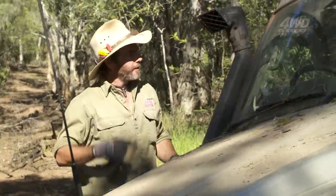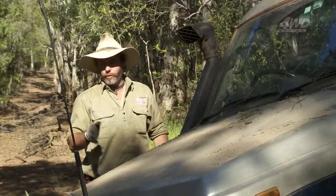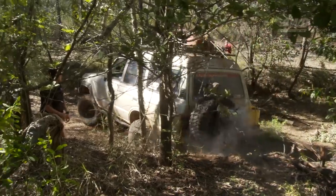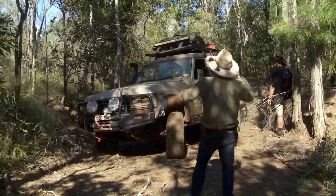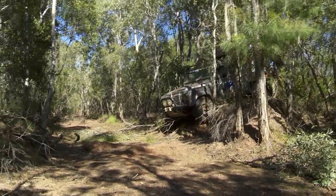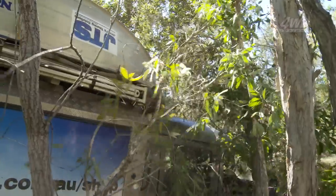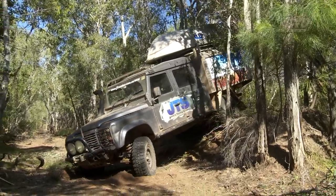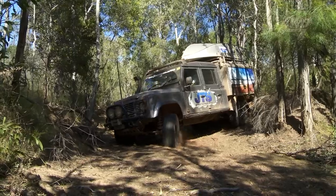Just really gently, just track to crawl you through, and you're on a perfect line now to get out of here. Good one, Shorto, good one, mate. We're in the creek. Let's go to the coast. To the coast. This is a steep departure, and I will probably get my back hung up. And I'll put the front locker in and drive out.